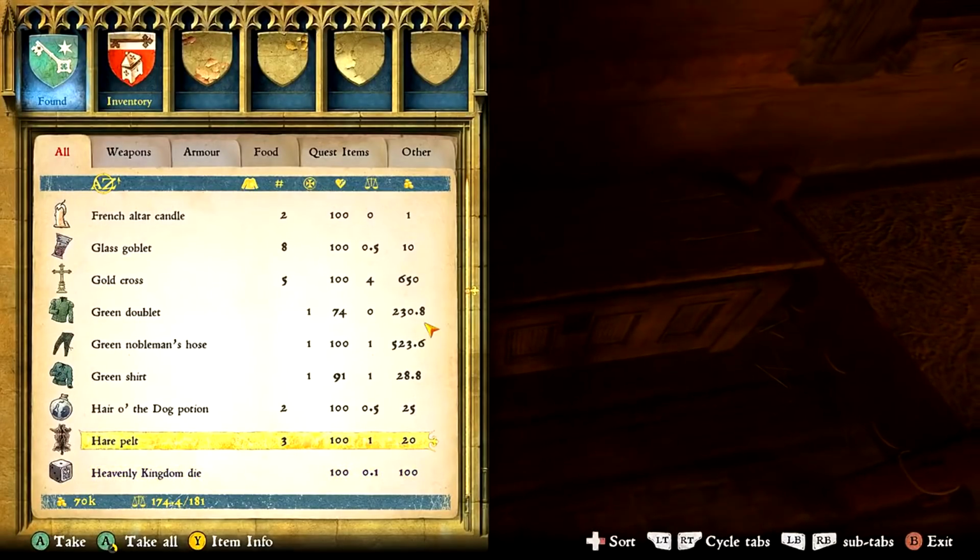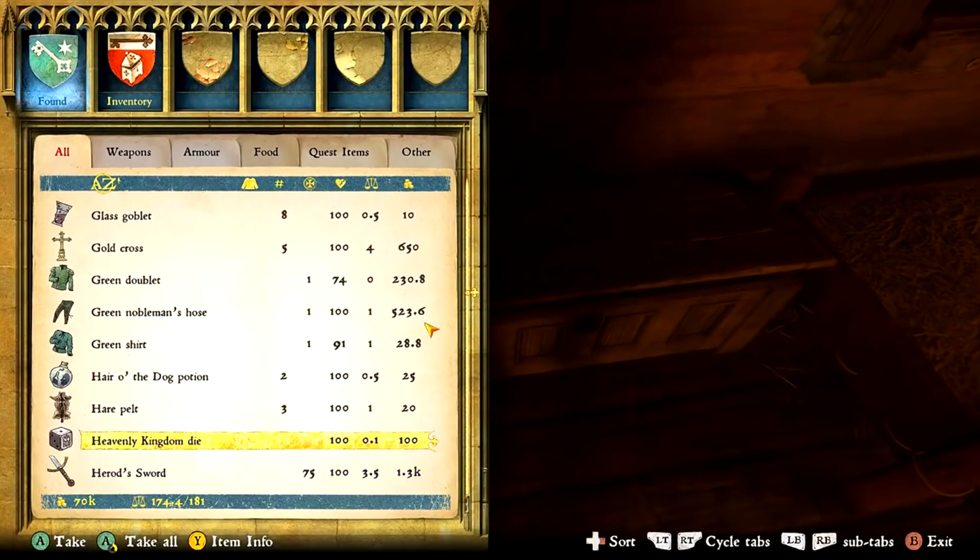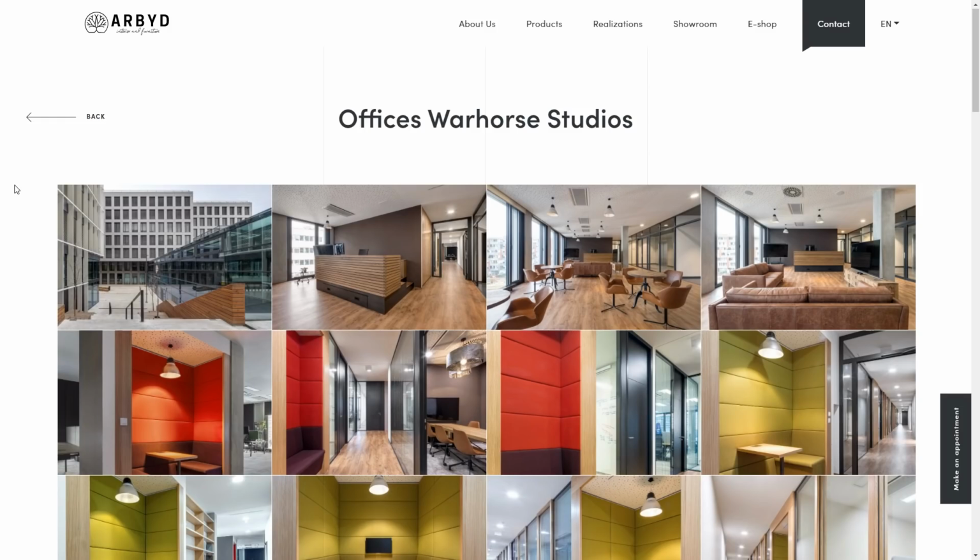But before I show you these though, we need to have a little bit of context. I don't know if I ever mentioned this, but back in 2019, Warhorse Studios had a massive studio redesign, and this was worked on by ARBYD. This is a company that works on interior design, and they posted this to their official website. Offices Warhorse Studios. Now this has apparently been up since mid to late 2019.